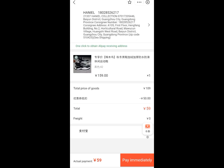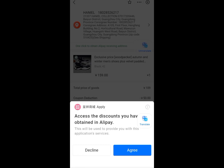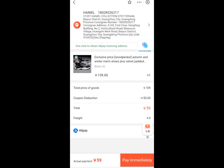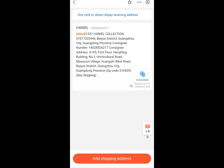When I click to buy now, this is where you enter your address. I already added my address. Okay, they are asking for access to the discounts you have obtained in Alipay. I want to decline first so that I can show you how you can add your address. So this is my address already. If I want to add a new address, all I need to do is click on this arrow, then I will add a new address. Below it is add shipping address.